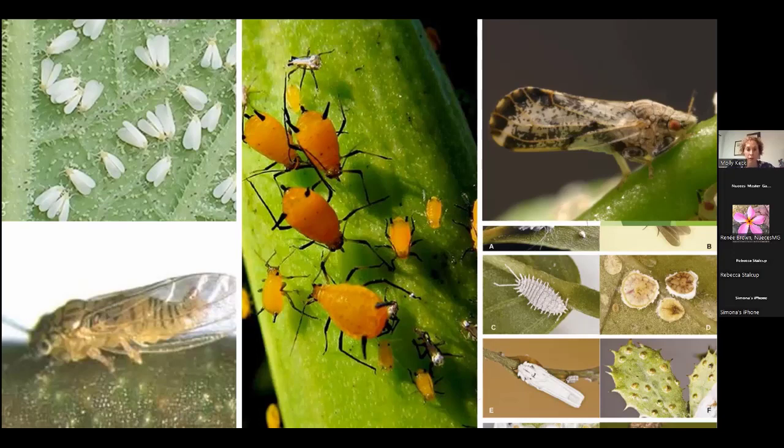And that's one reason why if you find a bug and you don't have a clue what it is, go to the Hemiptera group and look at that first, because it probably is, but it's going to take you a while to get through all of those insects to kind of narrow it down.